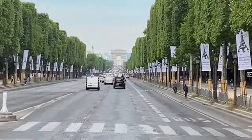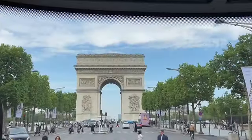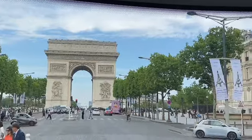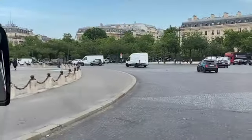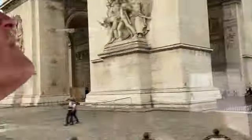We have the Tour de France arrival. Voilà, Arc de Triomphe. This is Champs-Élysées, where I used to work down here on this side. Now we're approaching the tomb, and flame burning with the flowers to commemorate victims of World War One. World War One commemoration.